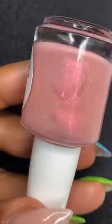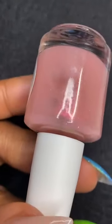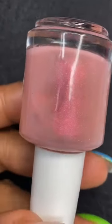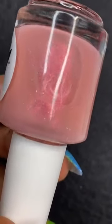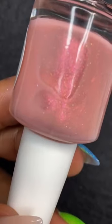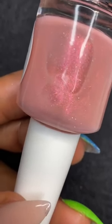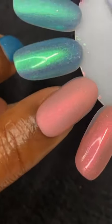And this is a peachy pink crelly with pink orange gold shimmer. And then it's got a touch of holo sparkle and holo flakes in it as well. And when I say a touch of those flakes and shimmer, that's exactly what I mean. Just a touch of it. Just a little bit to give it a little bit of oomph. So here it is. And this is brown sugar approved. Here it is with a glossy top coat and then a matte top coat.